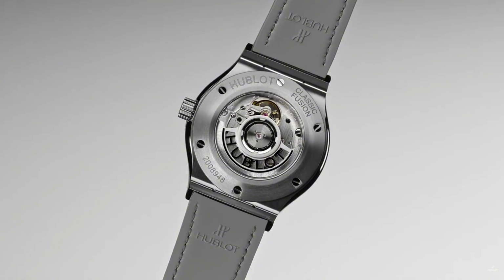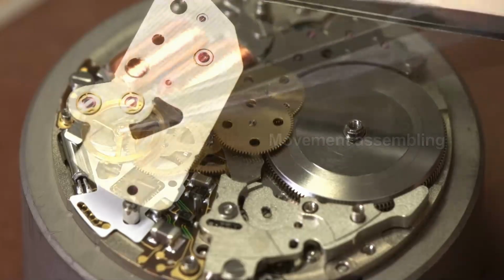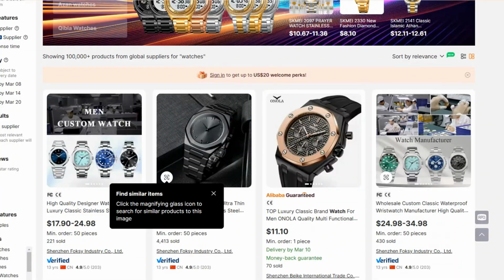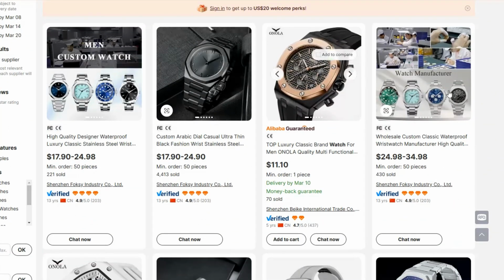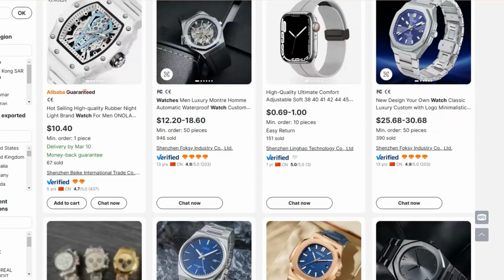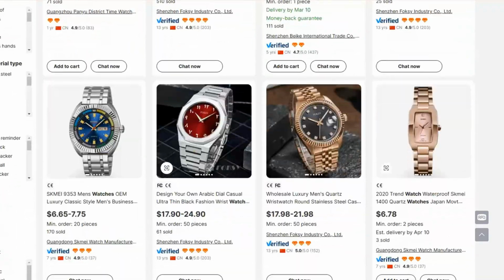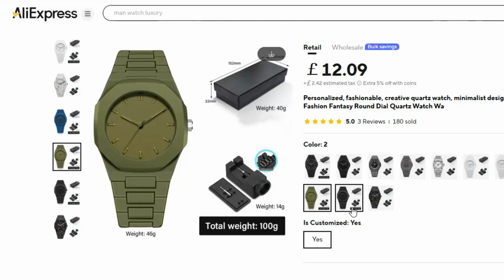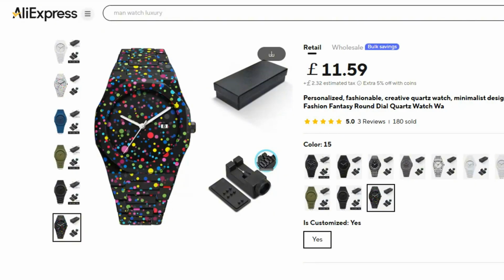Many use modified off-the-shelf movements from suppliers like ETA or Sellita rather than true in-house calibers. Even brands with proprietary movements mass-produce them at scale, making their exclusivity more of a perception than a reality. This is similar to how microbrands operate. If you've ever browsed Alibaba or Taobao, you'll find watches identical to those aggressively advertised by certain brands. Many microbrands don't design or manufacture their watches from scratch.